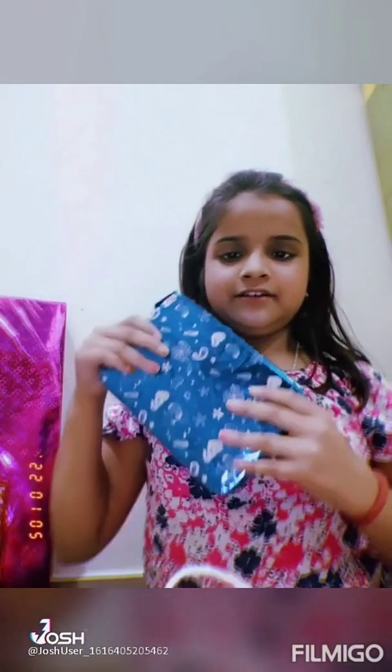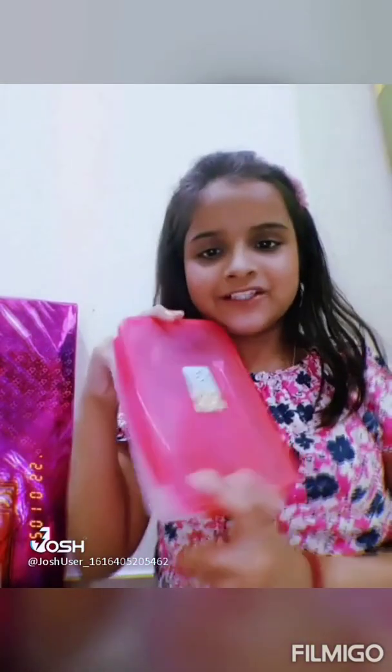Now we are moving to the next, which is here. Here is a thing. I think Pooja Mathur has given it. Yes, I think, and it's these chocolates. Now we are going to open. Now, boom. Guys, I have got this. It's so cute. I love the tiffin box. So yeah, I have got this from Pooja Mathur and I love it.